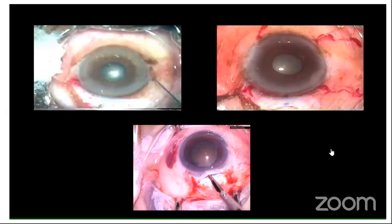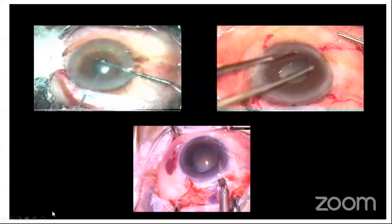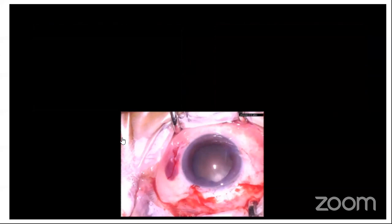So the options that we have here are, either we can do a stretch pupilloplasty, as you can see on the left of the screen, or placement of iris hooks as seen on the right. And in manual small incision cataract surgery, the most economical option again is to do multiple sphincterotomies, which gives a consistently very good dilatation, and this is maintained throughout the surgery.